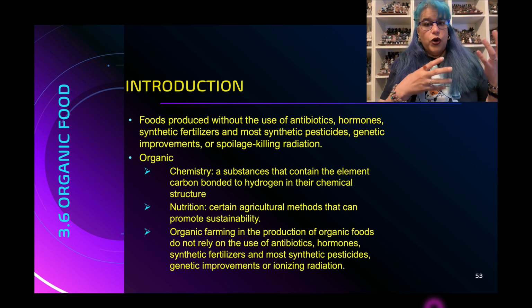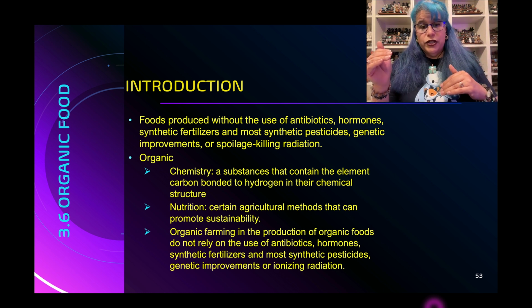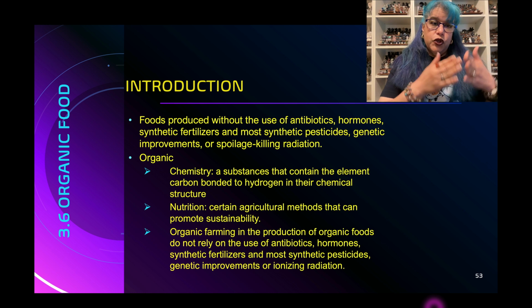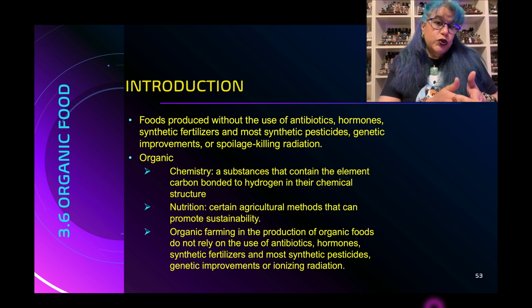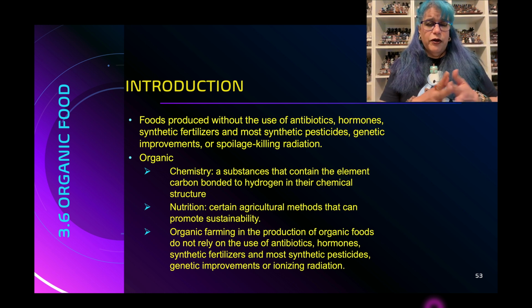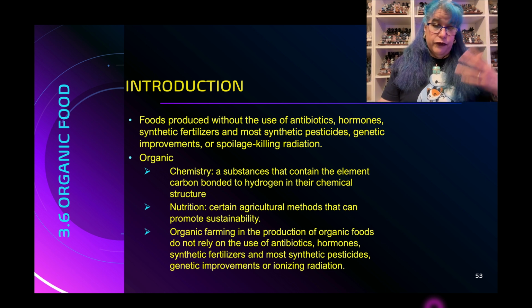Now, if we're talking about the word organic, in chemistry, organic is a substance that has the element carbon bonded to hydrogen in the chemical structure. That's all it means. When we're talking about nutrition, though, when we say organic, we're talking about certain agricultural methods used to produce that food to promote sustainability of our farming environment. Organic farming is the production of organic foods. It doesn't rely on the use of antibiotics or hormones or synthetic fertilizers, and it also avoids most synthetic pesticides. It also avoids genetic improvements and the ionizing radiation that they use to sterilize the surface of the fruits and vegetables.